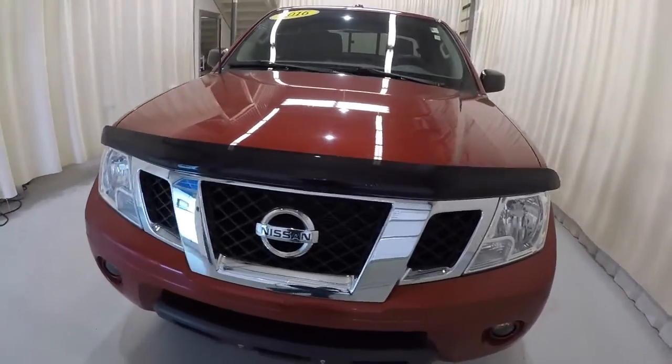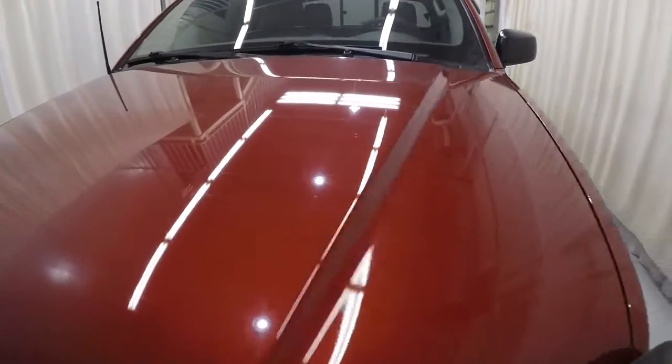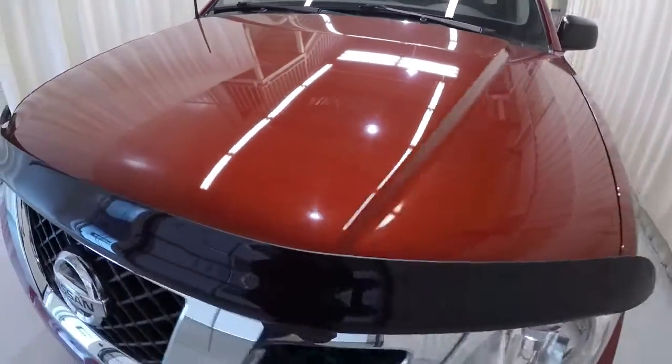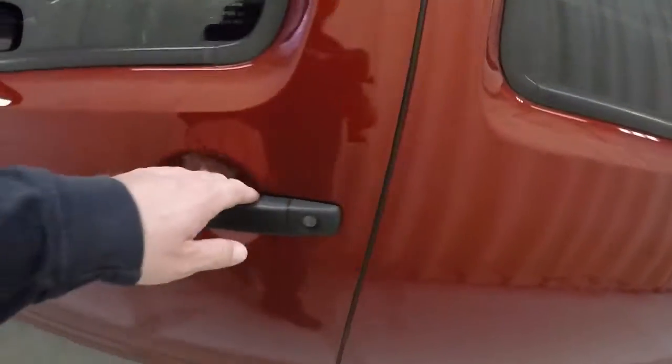I'll go ahead and take a look on the inside of the vehicle. Just point this out to you real quick. Just caught my few scratches here on the hood. I'm trying to angle that just right. A few scratches there. Real minor. Let's go ahead and take a look on the inside.